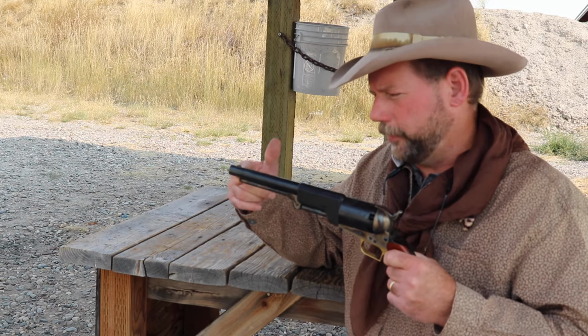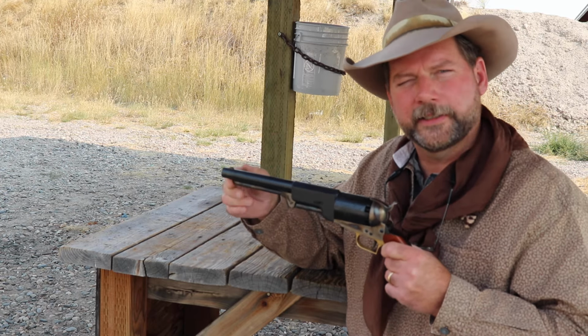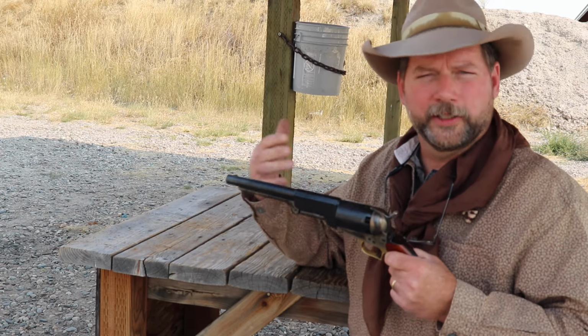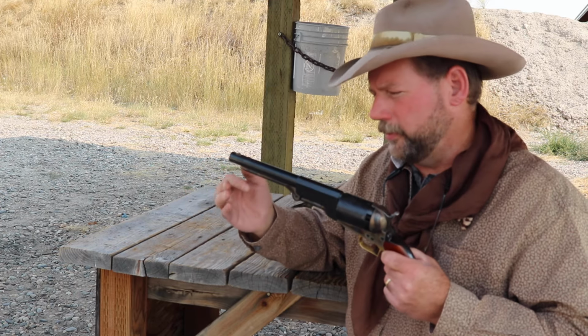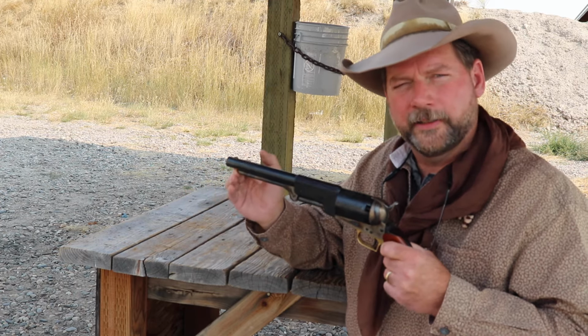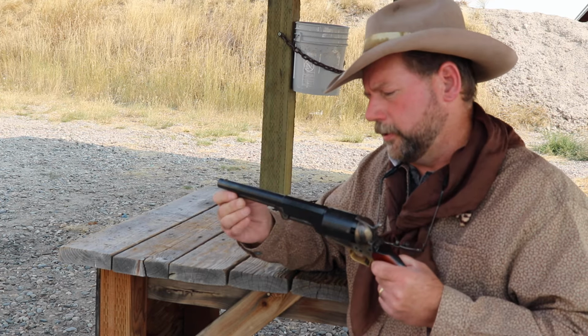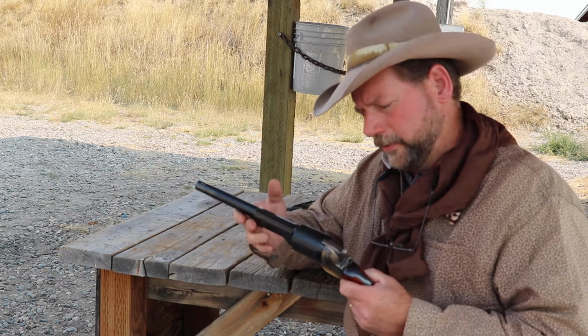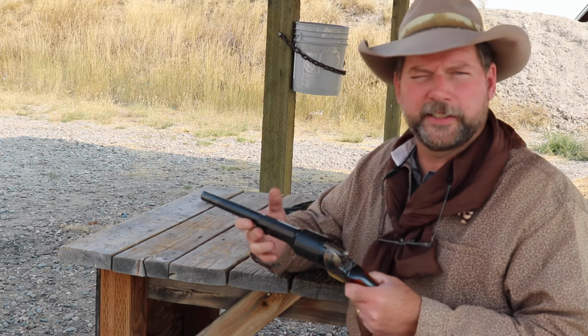And so a little bit later, some of the Walkers were modified to put a latch right at the end of the loading lever, just like the rest of the cap and ball revolvers, that held it much, much better. And of course the next models that came out, the Dragoons, did have a latch at the end of the loading lever. So we're just going to live with this, and I'll just slap her back up when we need to, and we'll give our next six shots a try.